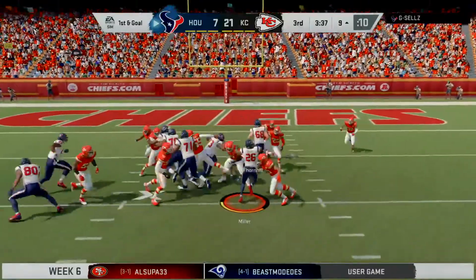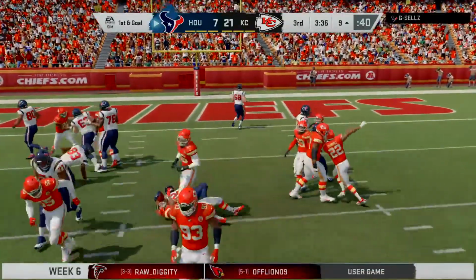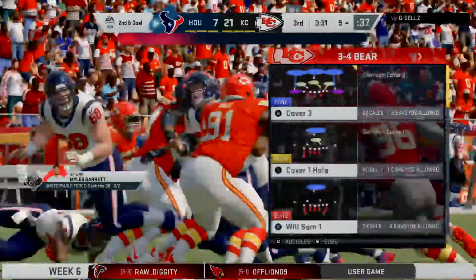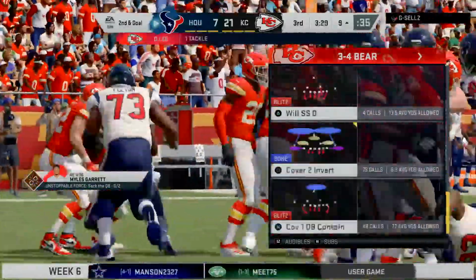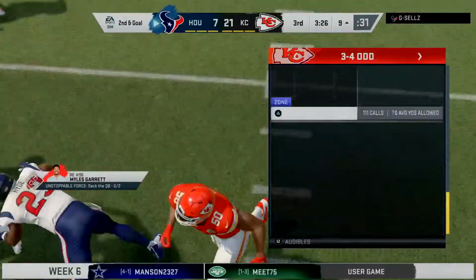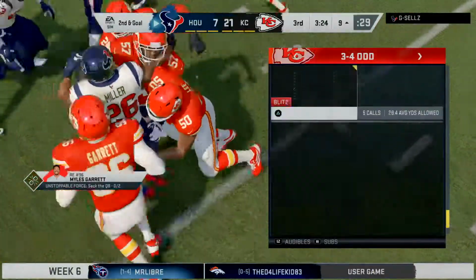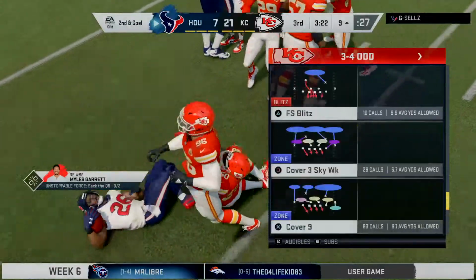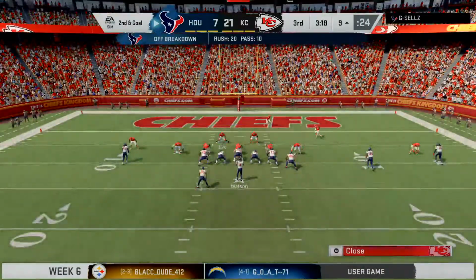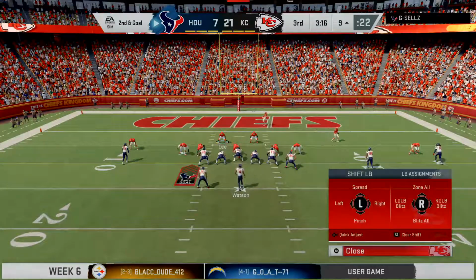They'll try and run for it with Miller. And for one of the few times here today, this run's not going to go anywhere. They'll say no gain on the play, and it'll be 2nd and goal at the 9-yard line. Another shot from the 9 on 2nd and goal.